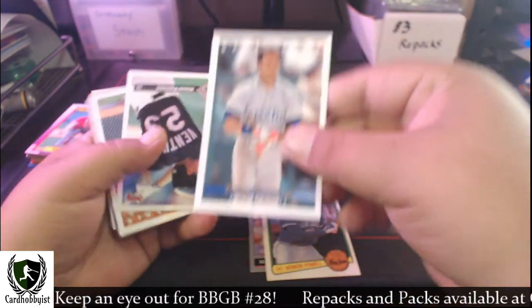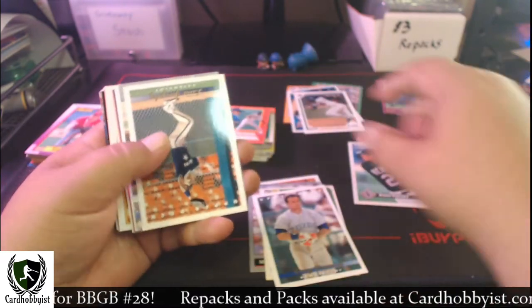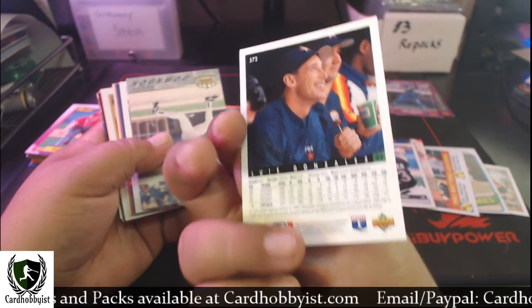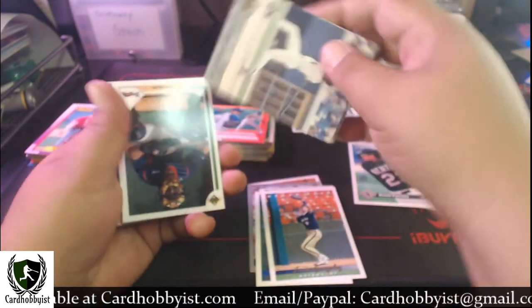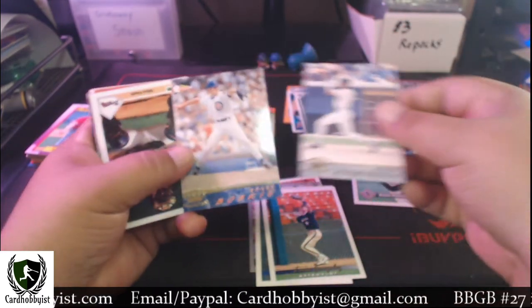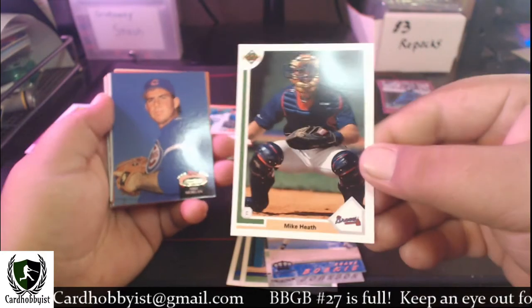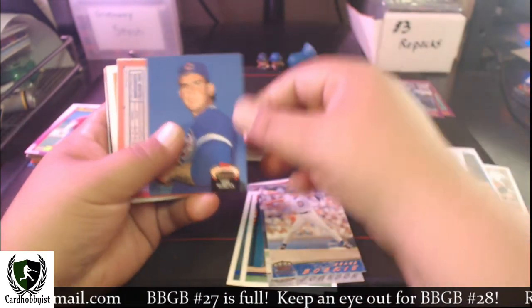Hoskins, Powell. Doug DeCinces. These are Robin Ventura. 93 Donruss. Who's this? Luis Gonzalez, Upper Deck 93. Got some paper loss on the back. Luis eating a lollipop. Always an interesting picture on the back of some Upper Decks. Who is this? Lance Johnson, Pacific. Brian Bosky. This one's also got paper loss on the front. Hey, I recognize that name. Mike Heath. Shout out to Michael Heath.